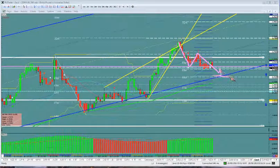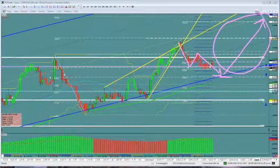We want to not miss that, but we got to get the correction out of the way first. So put a line across here.